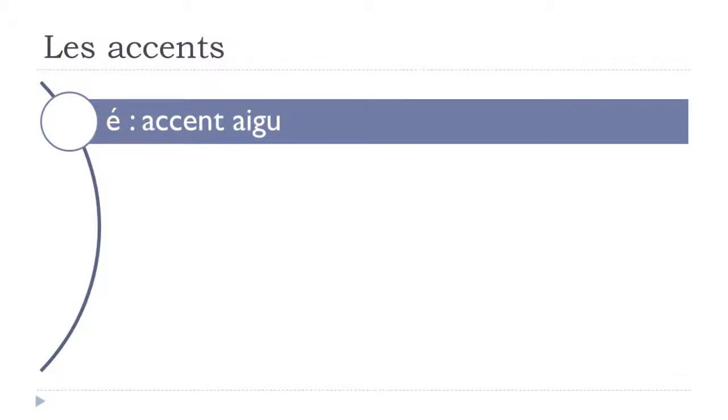Without any accent, this letter, as we saw previously, is pronounced "uh". But when you put this one, called accent aigu, which goes in that direction, you will pronounce the letter like "ay". Listen to the difference: without the accent, with the accent. Without and with.